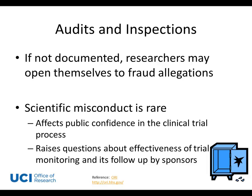Any allegations of scientific misconduct are rare, but we do follow up on those and inspect those because it affects the public's confidence in the clinical trial process, and it raises questions about the effectiveness of your trial. So here at UCI, our Office of Research, the larger department I'm in, handles issues of scientific misconduct. If it turns out that we're leaning, after our inspection, toward a case of allegation of fraud or scientific misconduct, we refer you to the National Office of Research Integrity. And we have a reference here, and they have some interesting examples of scientific misconduct, fraud that has occurred in research that you might be interested in taking a look at.